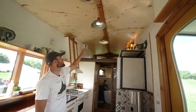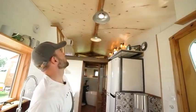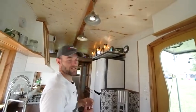These two light fixtures are antiques. We picked them up from an antique store in Denver, just old barn lights, basically. Those are just cheap Home Depot sconces for now, but we bought the parts to do some insulator lights.